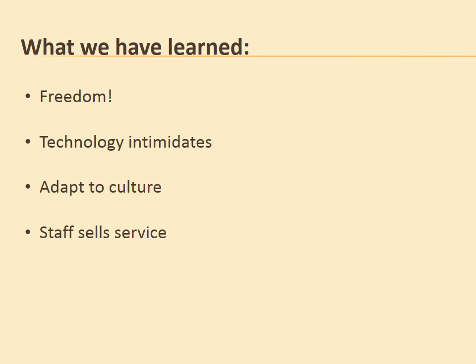Along the way, we've learned some things as we've implemented everything we've done with our Creation Station and Media Lab. The first one is freedom. Technology needs to be free. You need to open it up to people, in other words. Having organized activities is great, and I highly recommend that, but there needs to be room and encouragement for people to play with it and for people to check out the materials.